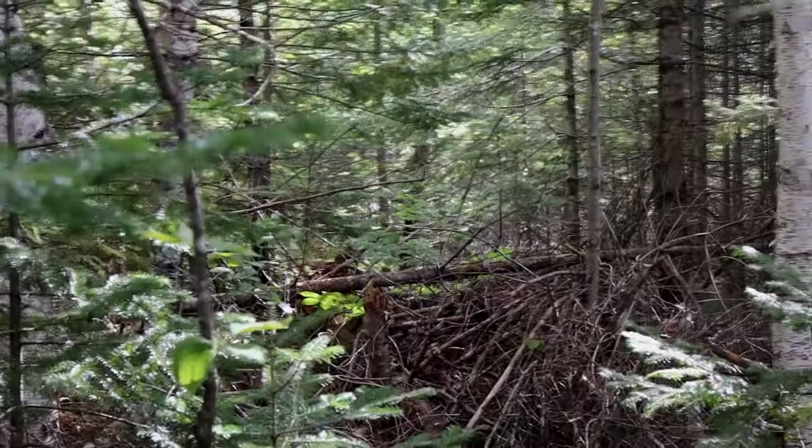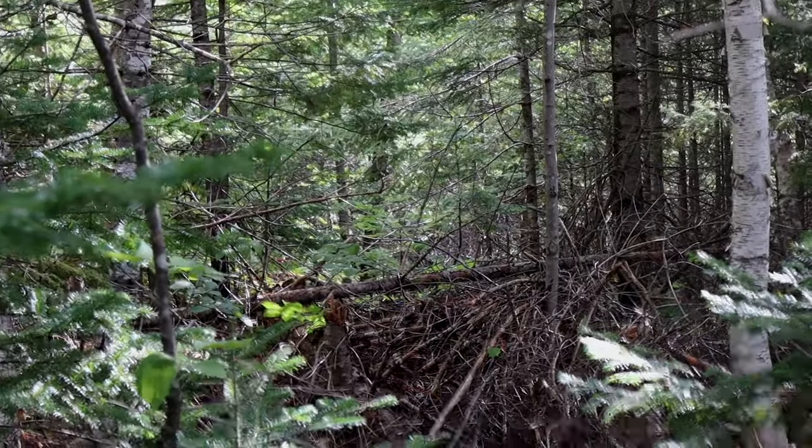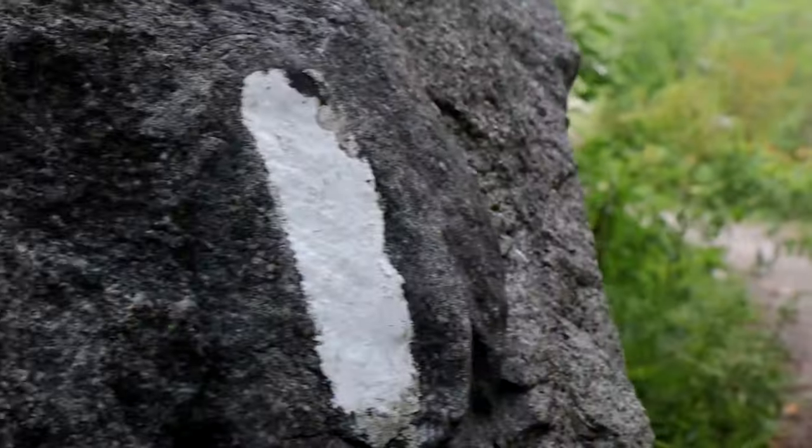All right, sorry about that. I got a little bit distracted by that ruffed grouse back there. I am getting really excited for October to roll around. I don't remember what I was saying, but let's just get going. I'll probably figure it out as I start walking.